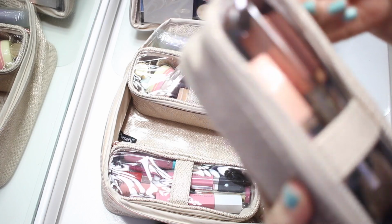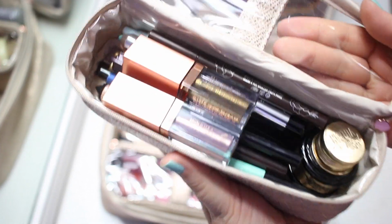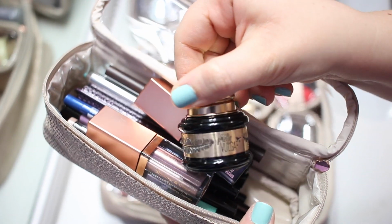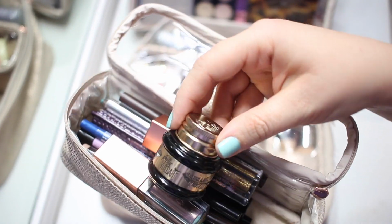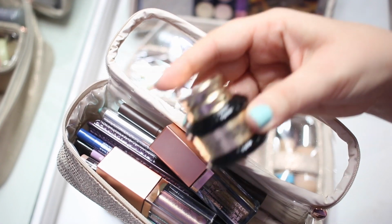I dedicated this to the eyes. So this bag has all my eye products. The first product I'm taking is the Pretty Vulgar. This is the gel liner. This is actually pretty big. It's not something I would normally take, but my Maybelline one dried up, so I'm just gonna take this one. This is the Ink Blacklist Gel Eyeliner.